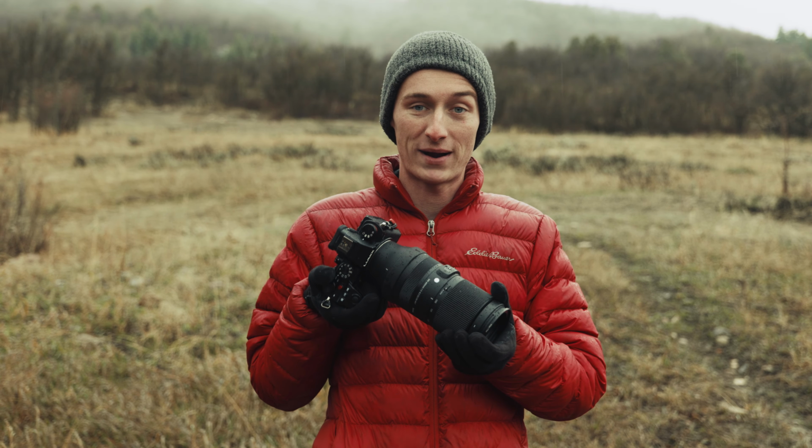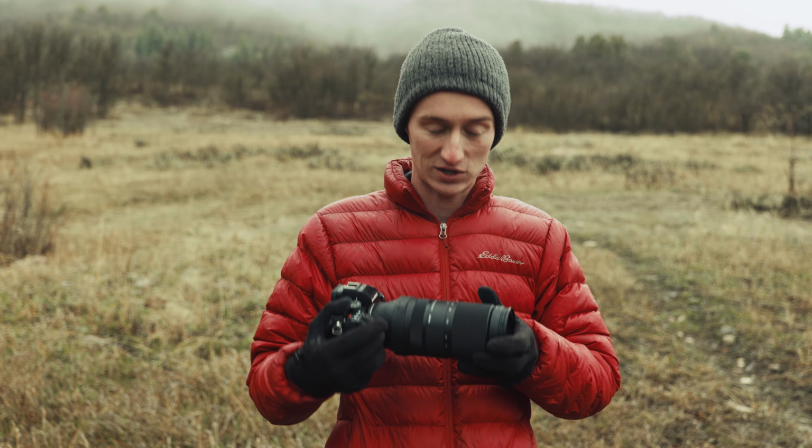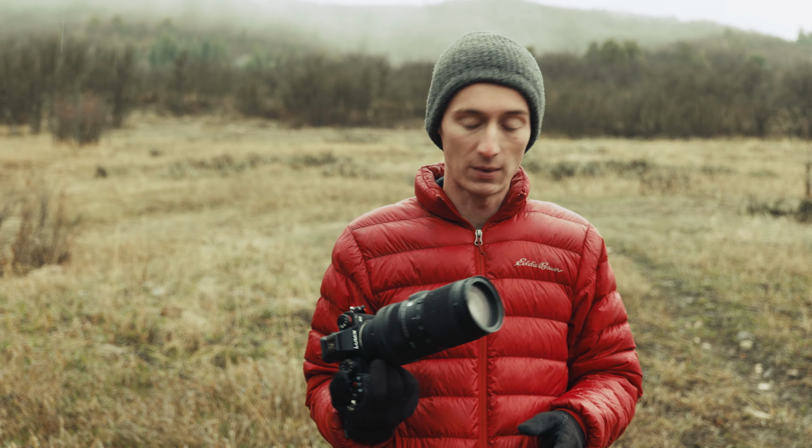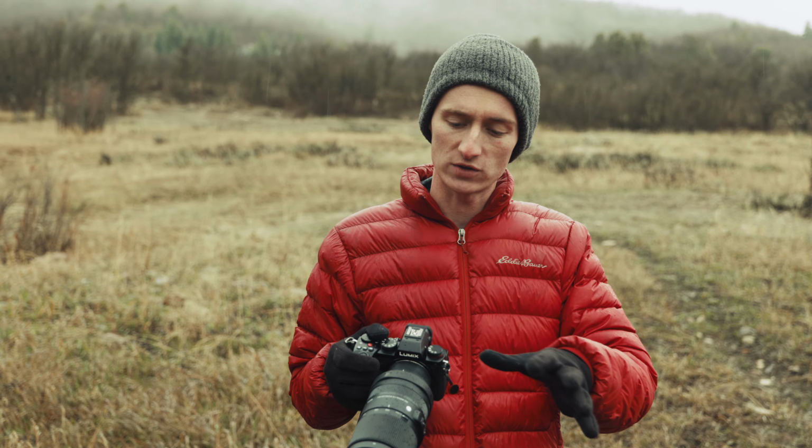But I'm going to hand the camera back to Lakin because I think she's going to be a lot more creative than I am in this sort of circumstance. But we'll also talk about some of the other features of the lens as we go.